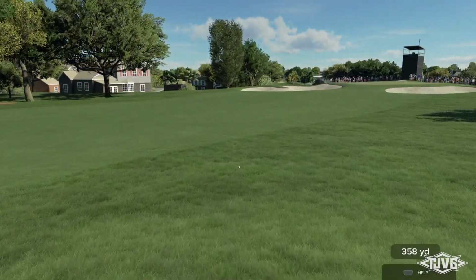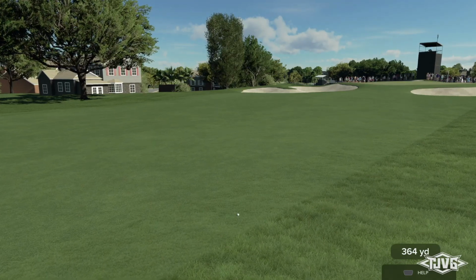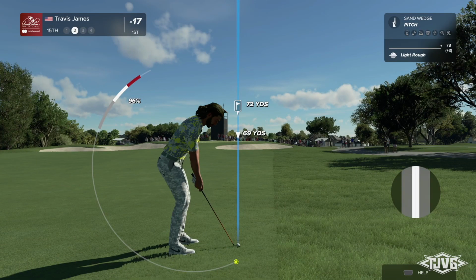Oh, caught up in some branches. Where did that come from? That's not his style. The lies aren't too bad here in the first cut of rough.